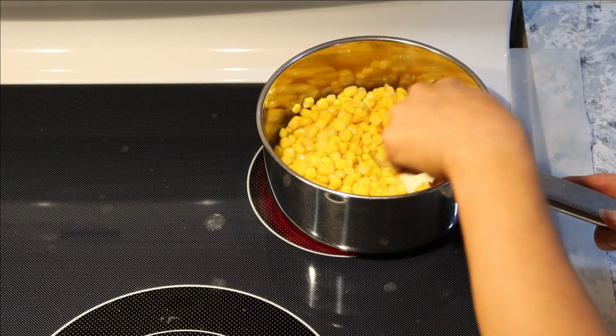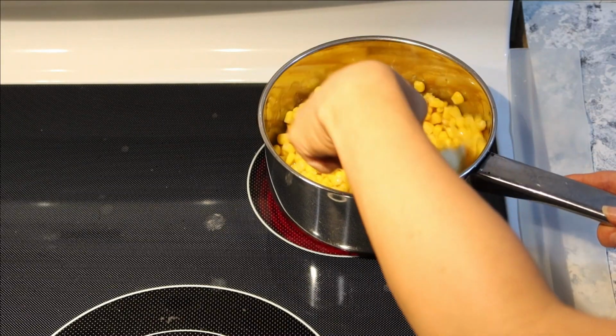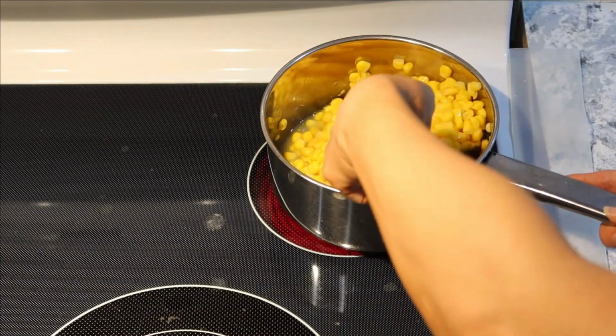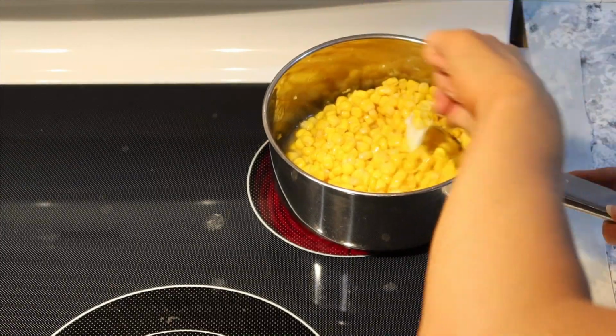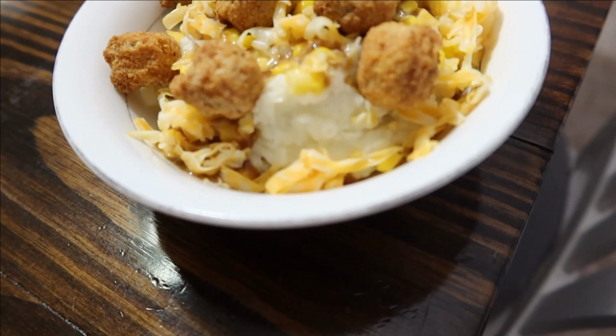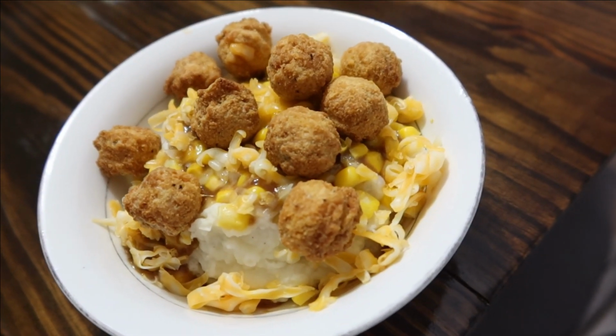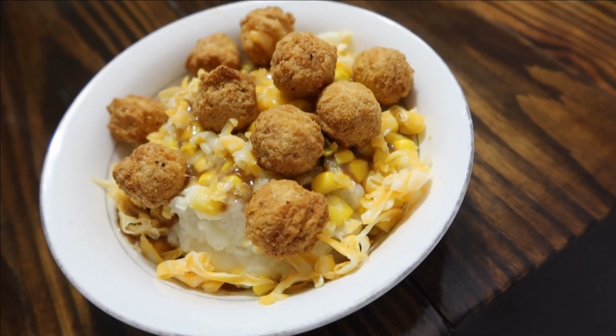Same thing for the corn. I'm just heating that through, and I've got about a tablespoon of butter in there with it. So here it is all assembled: mashed potatoes, gravy, corn, cheese, and then the popcorn chicken on top.